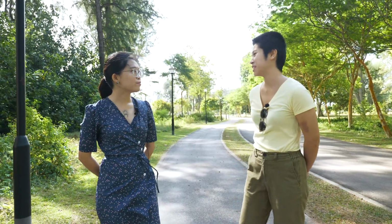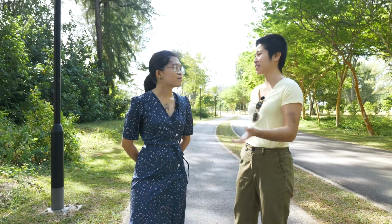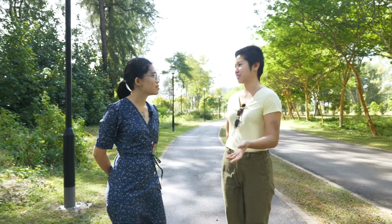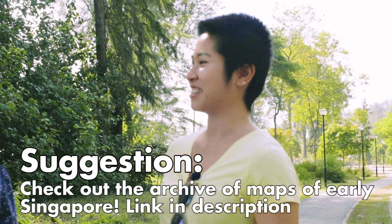So when you were researching toponymy in Singapore, was there anything fascinating that you found about this topic applied to Singapore in particular? Because I know in Singapore we have a lot of national records, so does that make it easier or trickier? It is definitely easier if you have documentation to help you.